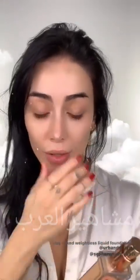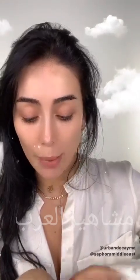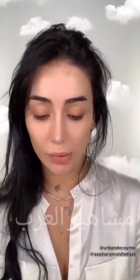Now it will be the Stay Naked Weightless Liquid Foundation. I will be using two foundations today, one powder and one liquid. I always start with the liquid, but I won't use much because I don't want my face to look thick if I use two foundations on top of each other. I will be using a little bit of the liquid foundation, literally just a pump. And I'm going to use the wet beauty blender, spraying the Quick Fix on it. Let me do this with my other hand.